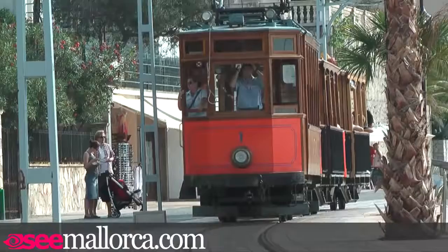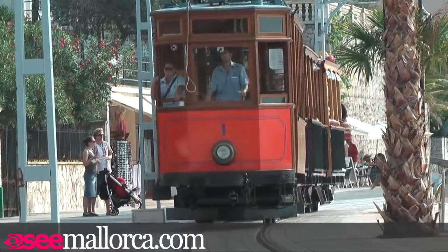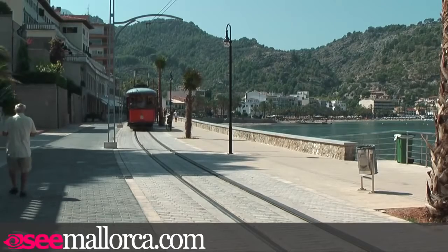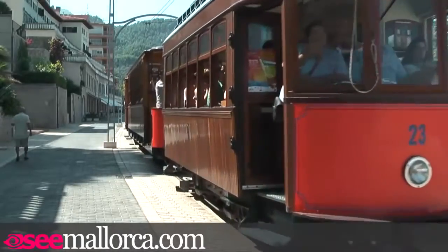The waterfront here in Port de Sóller is pedestrianised, and these days the only real traffic that moves along it is the tram from neighbouring Sóller. Like many towns in Mallorca, the port and town of Sóller are separated by a couple of kilometres, a reminder of the time when the island was frequently attacked by invading pirates.